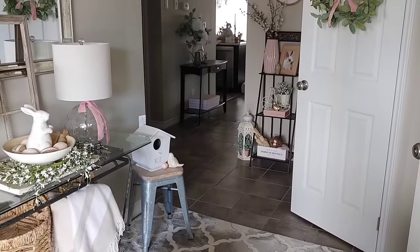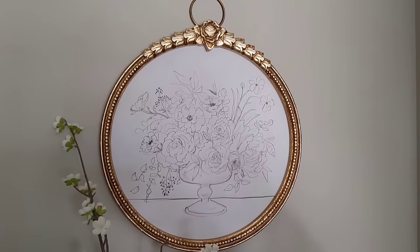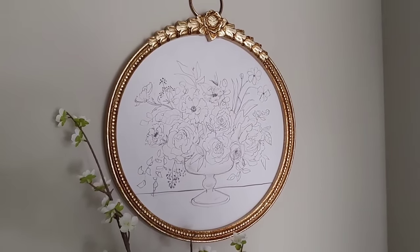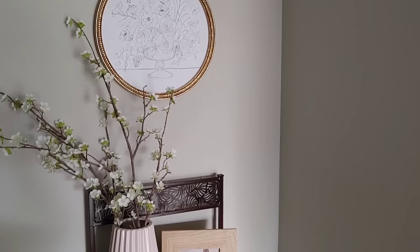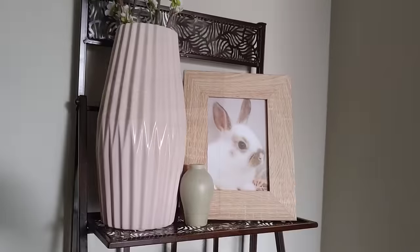But moving over to my little three-tier stand, I started off with this really pretty print that I got from Marshall's, I believe, or Winners. They're all kind of the same store. I love how soft and simple it is with the gold rim, and I love that it almost brings a bit of a vintage feel to the space. This little stand is definitely one of my favorite areas to decorate.